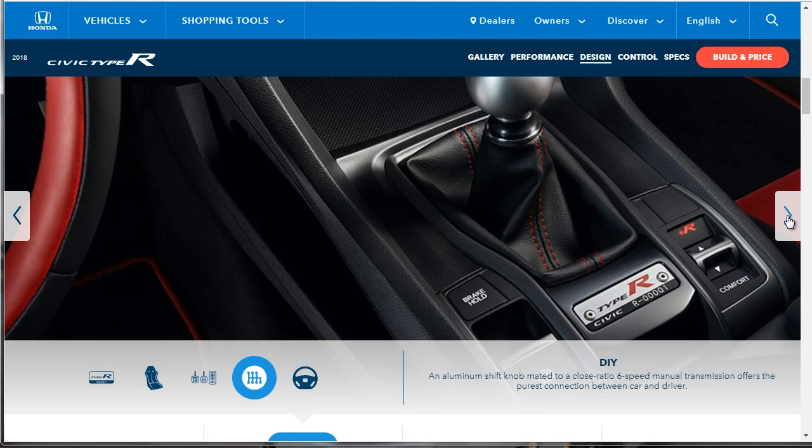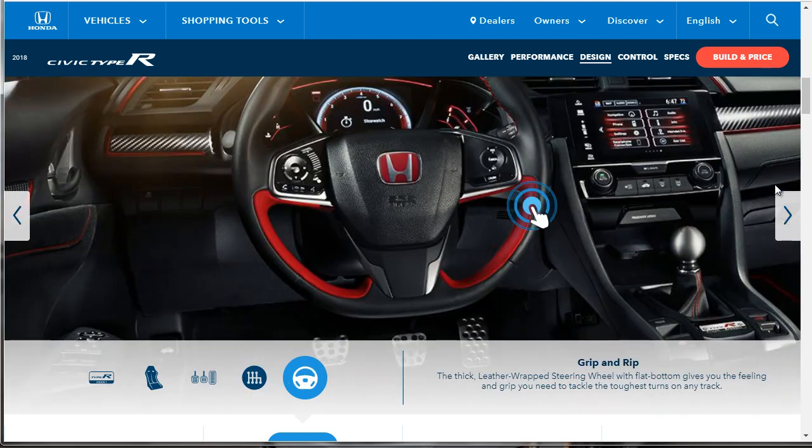So, an aluminum shift knob made into a close ratio 6-speed manual transmission offers the purest connection between car and driver. Maybe not the fastest, because we know that the DCT and all those kind of transmissions are really actually faster. Matter of fact, the new BMW M5, which I will do when that car comes out, they have actually gone back to an automatic. So they're real fast, but you know what? Manual cars are fantastic. I drove manual cars for years.